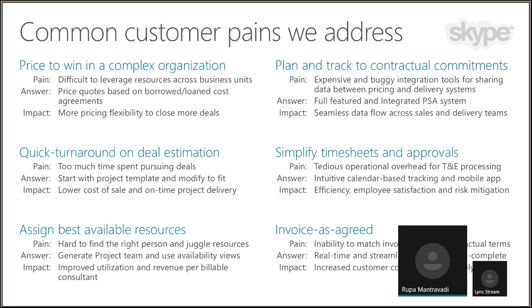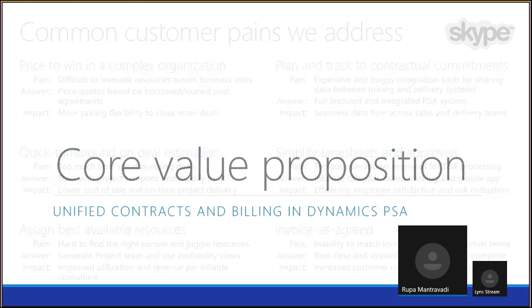We also plan and track to contractual commitments. Because we are an end-to-end solution, we make contractual commitments visible for all downstream project management screens, so you will be able to track against contractual commitments. We have a very simple and easy to use interface for timesheet approvals. We also support our timesheet and approval processes on Mocha, which is the CRM platform for mobile applications. And we also have a pro forma invoice that shows you all the time that was logged so that you, as a project manager or as a billing persona, can approve those to be sent to a backend financial system for actual invoicing.